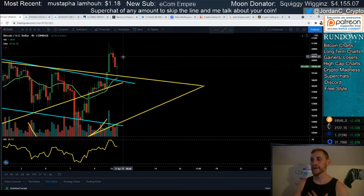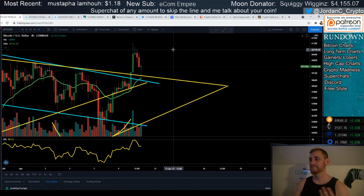But yeah, Bitcoin has now turned green. That's perfect, exactly what we wanted. We still have a half hour to our close too, so we can actually turn this into a super bullish candle after it was looking like a super bearish candle, right?